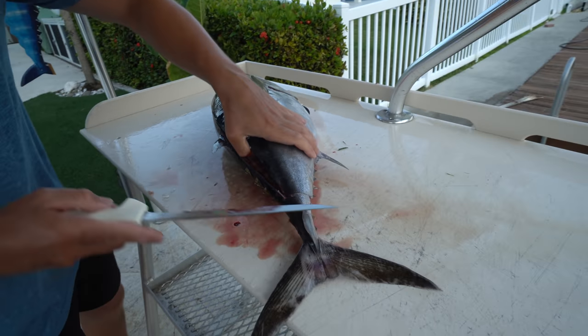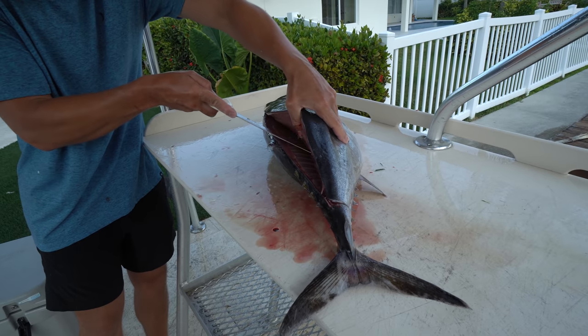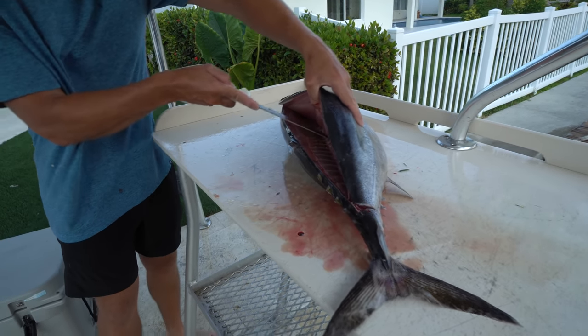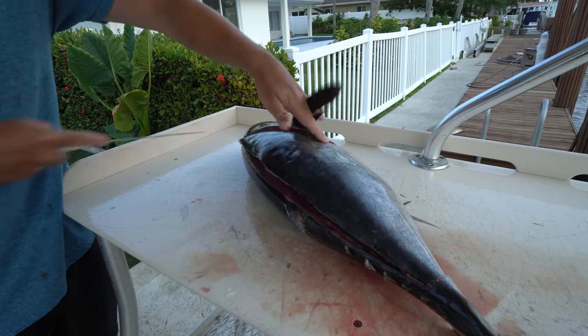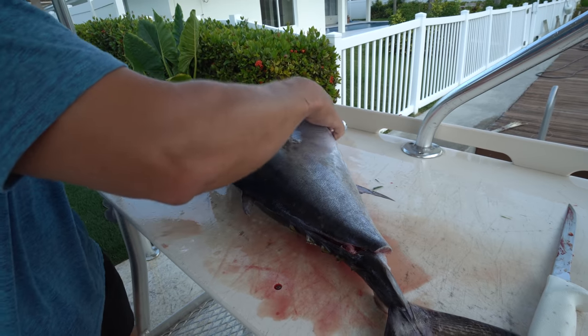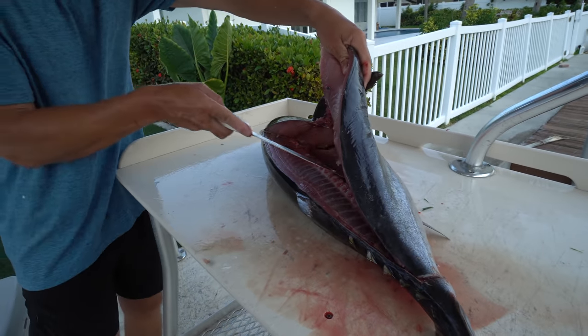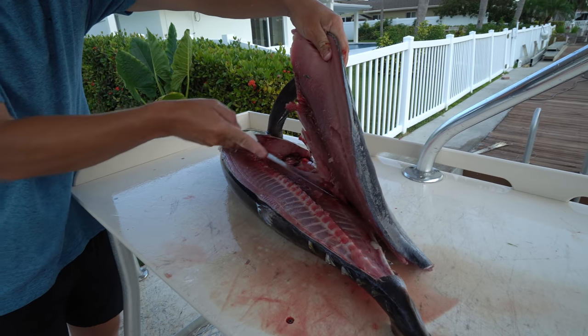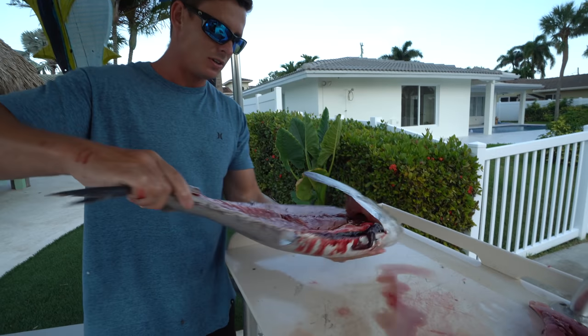It's the easiest way to fillet tuna: hit it from both sides and then just break it at the backbone. And since this isn't a bigger fish, like a real big fish, 30-plus pounds, I like to do the two loin method, but this guy does not need it. There you go. Whoop. Look at that. Nothing left on the carcass.